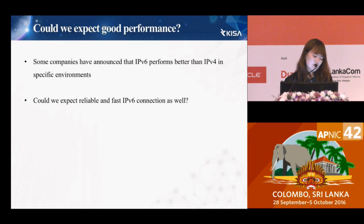So in this environment, could we expect good performance? We tried to figure that out, but okay, I'm a presenter here, but I don't have every answer about V6. We just tried to know what happens out there. If everything else is the same under this condition, our question was, could we expect good performance with V6 as well as V4? So let's see the results, without numbers, unfortunately.